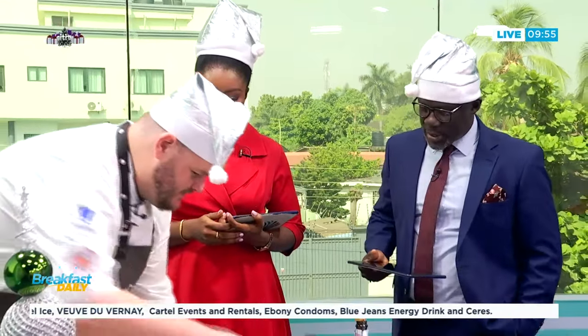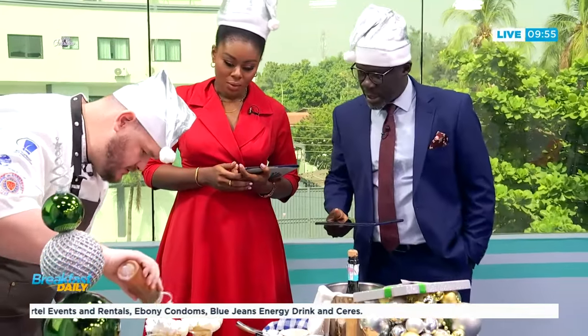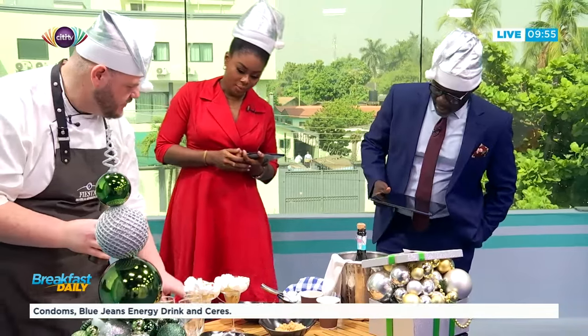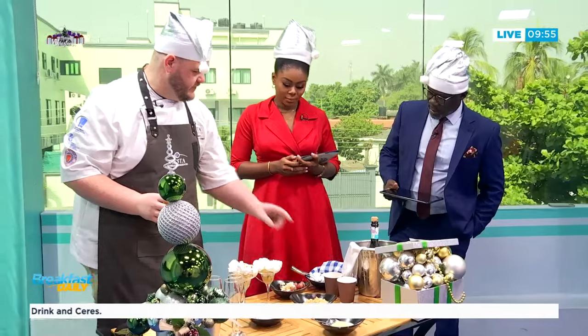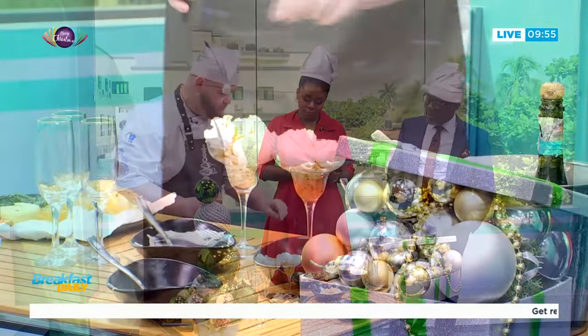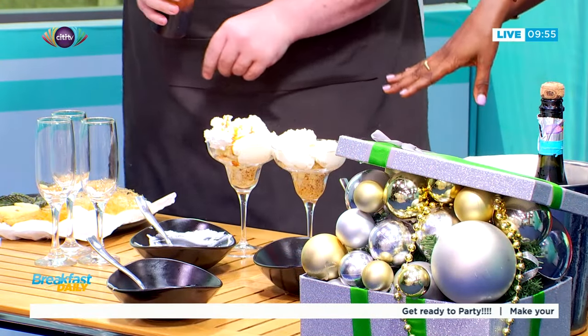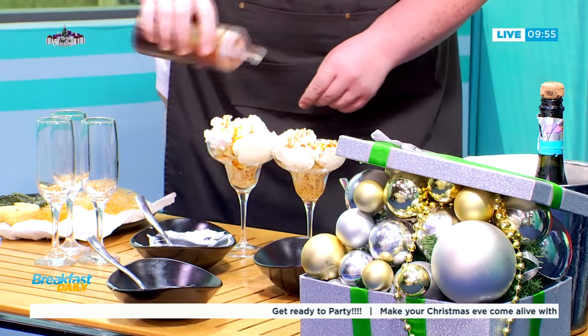Okay, so please run me through what we have again in each glass. Okay, so at the bottom we have some freshly chopped pineapple. We've got coconut biscuit. We have a vanilla sponge cake. I soaked that with a little bit of Malibu and passion fruit syrup. Then we got cream cheese and some whipped cream, and just some melted white chocolate. And then I'm just doing a burnt. So it's a burst of flavors. Absolutely.